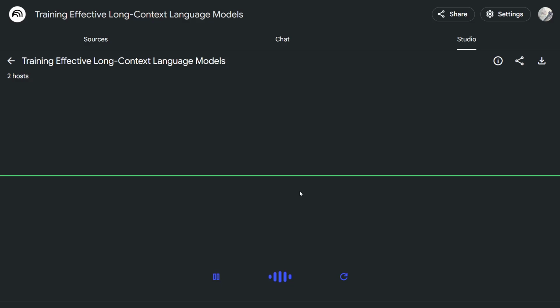Hey there, does this work propose the longer training for the small models? Does it work?